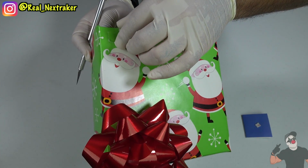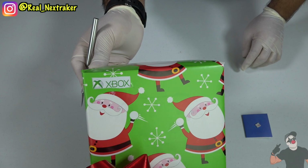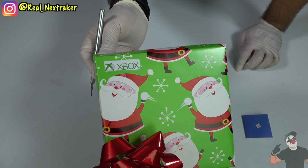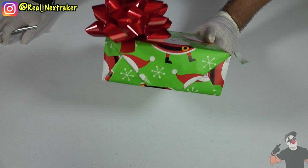I didn't cut in too deep because I didn't want to damage the present underneath. But if I peel this back, look at that. I'm getting something Xbox related. So that's super awesome, guys. I wonder what this could be though.